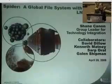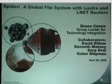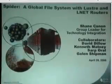So I'm Shane Cannon, group leader for technology innovation in the computational sciences division. And I'm going to be talking a little bit about our center-wide file system that we're spinning up called Spider, and about some of the, it's going to rely heavily on the values, so there's a little bit about that, but also talk about other plans.